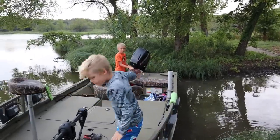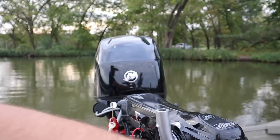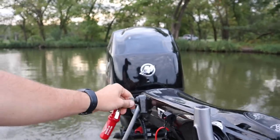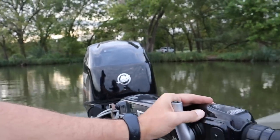I got you two life jackets in there, boys. So change plans. We didn't make it out yesterday evening with all the kids and everybody. That was kind of the plan, but they decided the football game was more important. I did bring the boat out by myself last night just to check out all the lights in the dark. I say by myself, I brought Bella. Couldn't go without Bella.